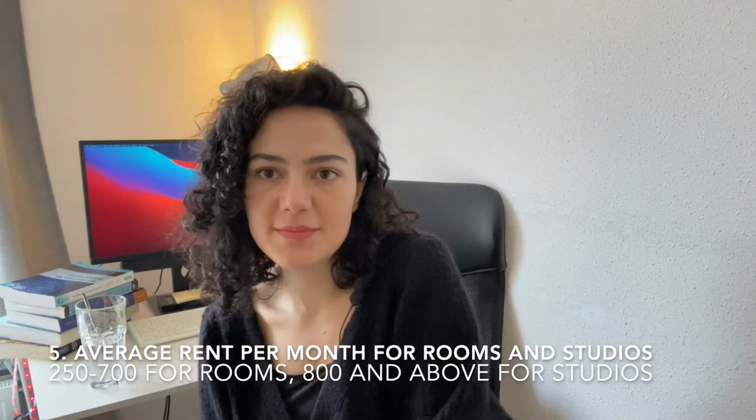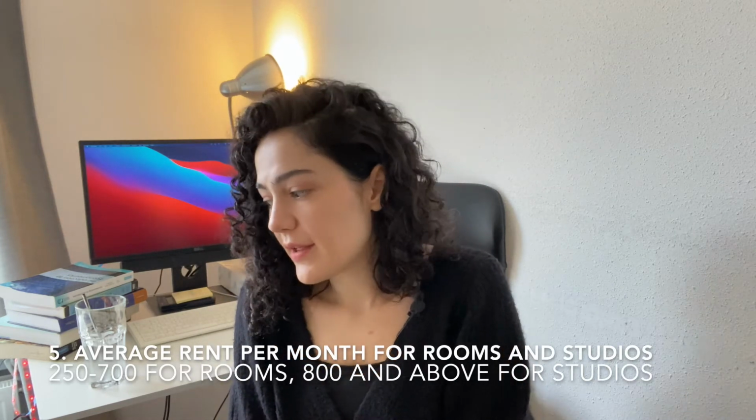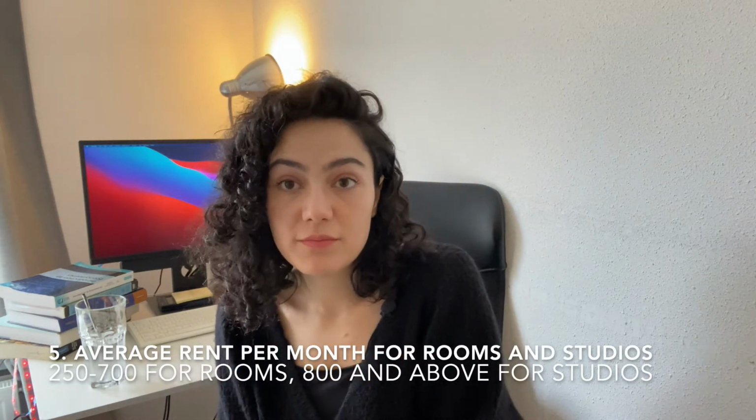This is not a general advice, but just so you know, I don't think there's a lot of guidance on this from Dutch universities. So I would like to tell you the price range for rooms and also apartments, maybe studios, because that's where I have experience. For rooms, the prices range from like 250. I've seen 250, and I myself stayed in a room which cost about 300 per month. Especially in the smaller cities, you can find a private room in a shared house from like 250 till 700 or maybe 750.